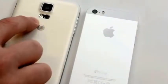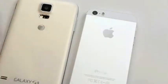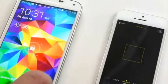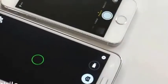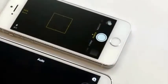I do believe there is some kind of special flash going on here. There's also a pulse reader that you can use to track your pulse. Now, these both take good looking photos, but one of the areas where they differ is in what you're able to do with each of these cameras, with the default camera.